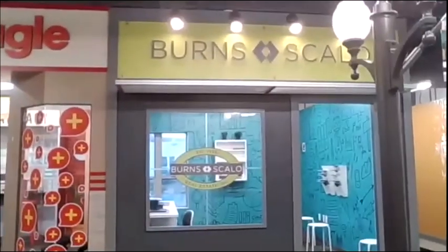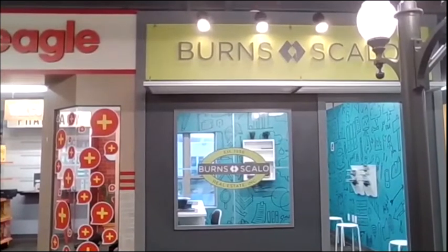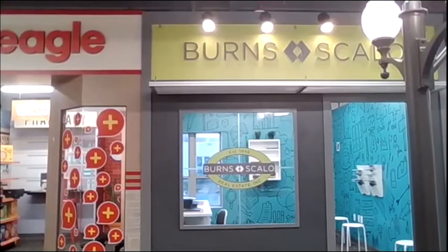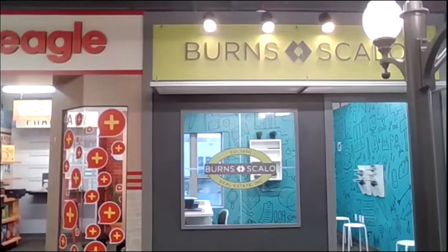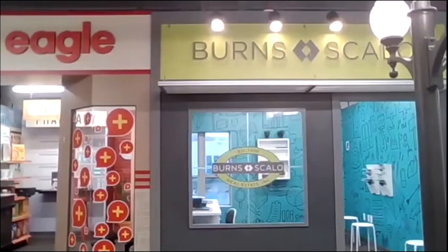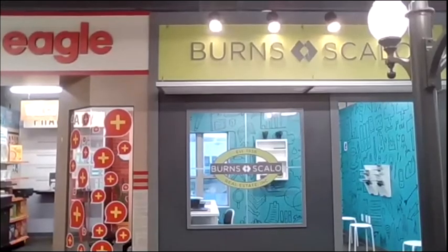In Burns and Scallop, this is actually our real estate agency. They act as the property manager. They go around, and if someone requests them to sharpen their pencils or take out their garbage, they can actually do that on the software that we have. So their property manager can go around to the storefronts and do that for them. And then they're also in charge of collecting rent from all of the storefronts.